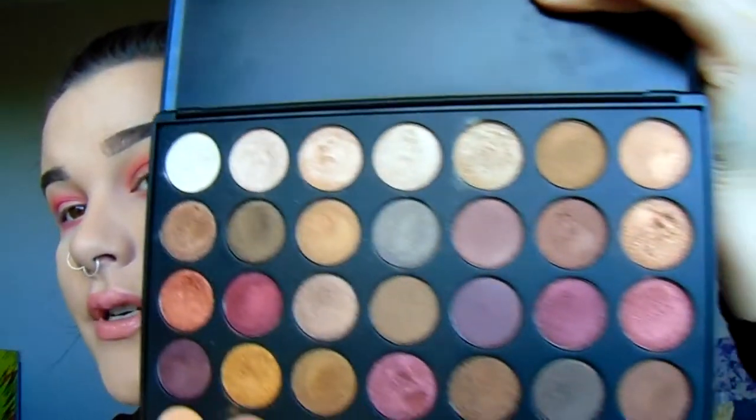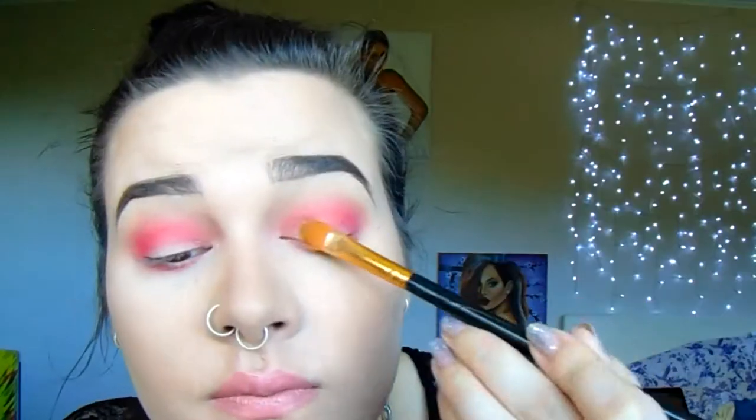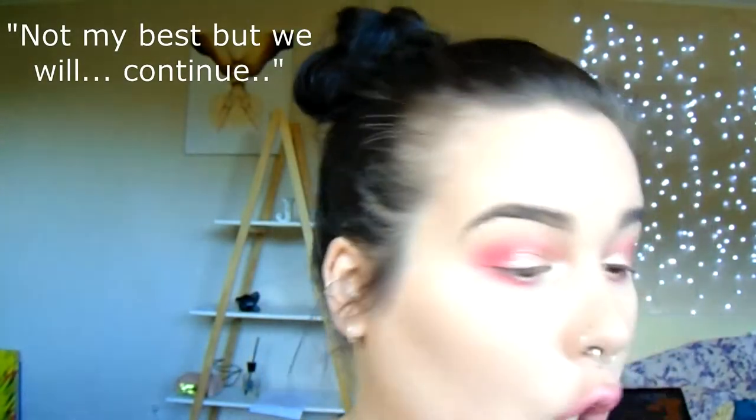do so. I'm going to grab the Morphe 35F palette, and I'm going to grab a shimmer from here, because as you can see, there are a lot of options. So, I might go in with a mixture of these two here. I'm just going to go in with this shade here. I'm going to put that on my inner corner. Not my best eye look, but we will continue.